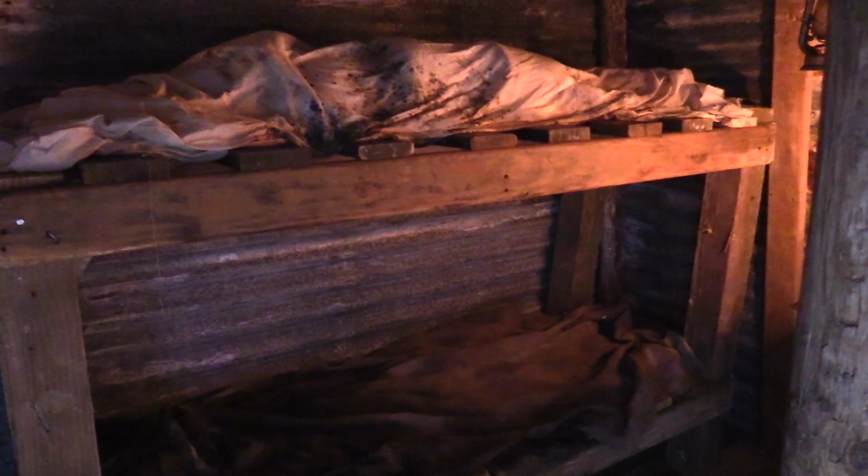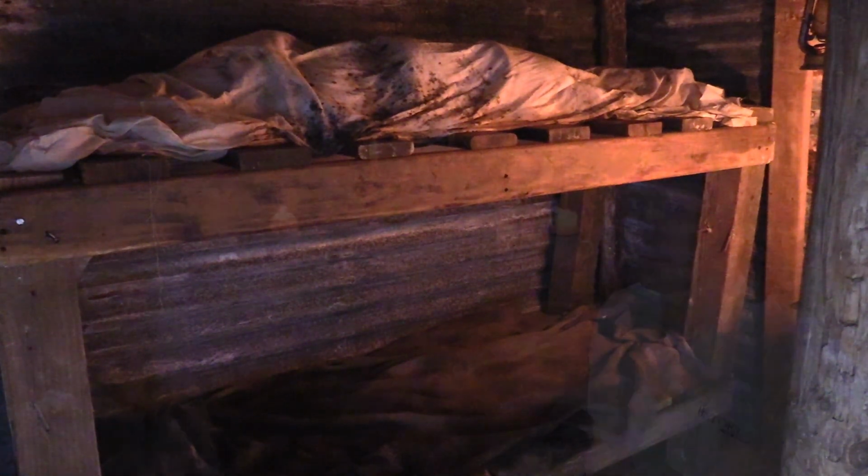And you look around this room, it's not exactly a 5-star hotel, is it? You couldn't get away with doing it for an Airbnb, could you? No, you couldn't. But you'd be very lucky sleeping in a room like this if you were serving in the trenches.